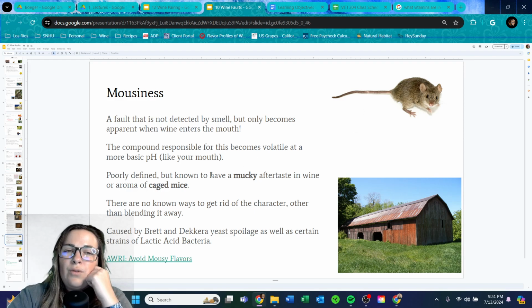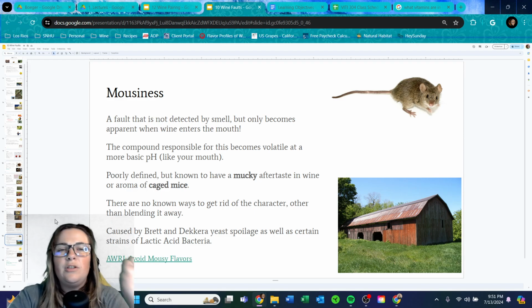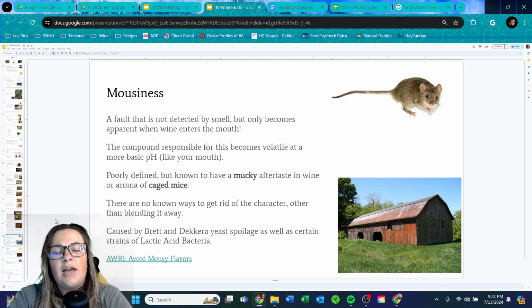So really not great. But yeah, try to keep those spoilage yeast and bacteria out of your wine, out of your cellar, and you should be okay. But yeah, not a great one.